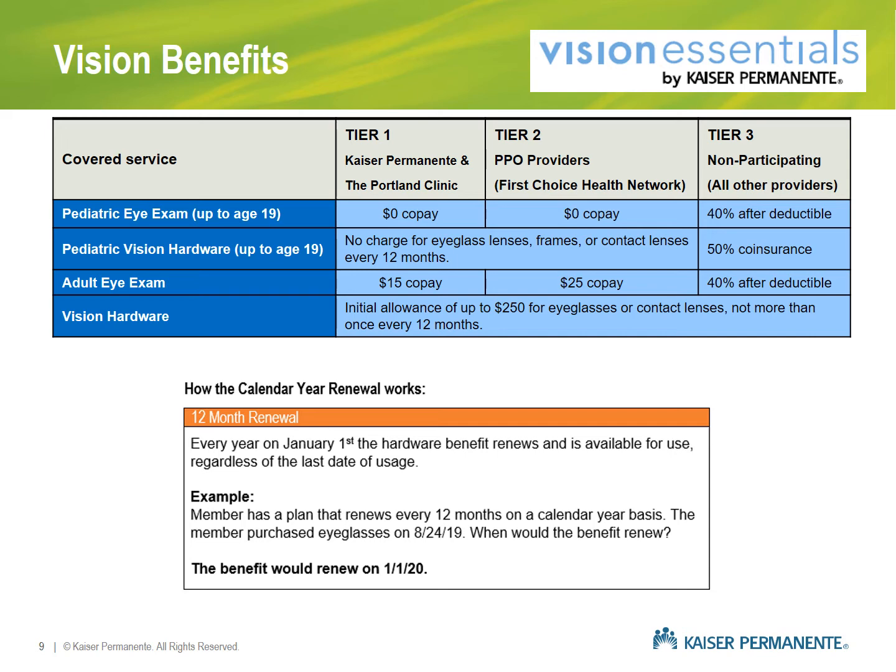after the deductible. For vision hardware, you'll have an allowance of $250 for eyeglasses or contact lenses. And this resets on January 1st every year, regardless of the date of the last usage. So say, for example, you purchased eyeglasses back in August of 2019. Your benefit would then renew January of 2020.